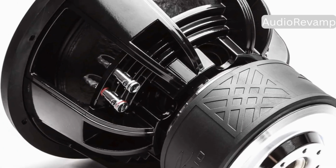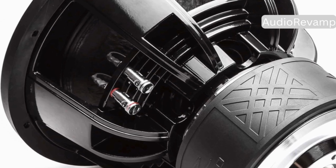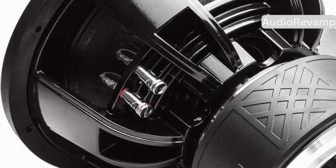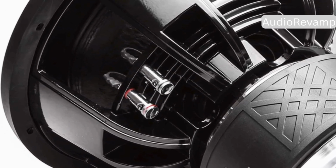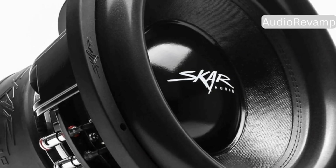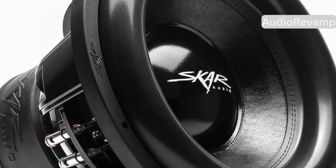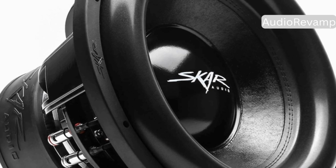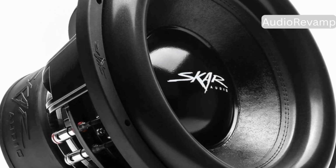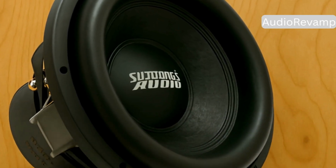This sub stands out for its ability to deliver extreme SPL performance with consistent reliability. It's a great choice for bass competitors who need a woofer that can take serious punishment in a high-output system while still maintaining clean, hard-hitting bass notes. It thrives in large, well-tuned ported enclosures and pairs beautifully with big, efficient amplifiers. The only shortcoming is its substantial weight and enclosure space requirement, but if you have the room, it's a powerhouse worth every pound. Our runner-up at number 2 is the Sundown Audio X15V3D1.